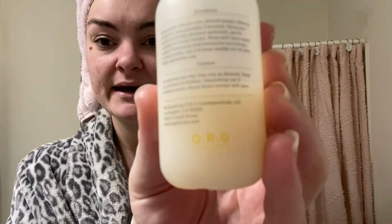So the exfoliator that I have is a mineral face peel, Org Skincare. And I've had this for quite a while. My aunt actually got it in her FabFitFun box and she didn't use it, so she gave it to me.